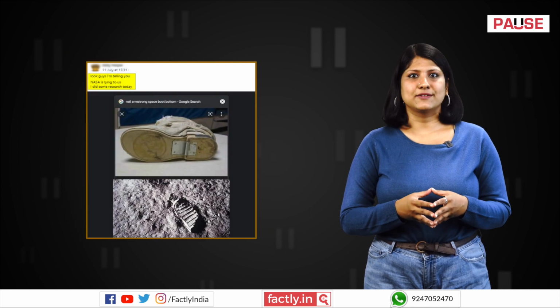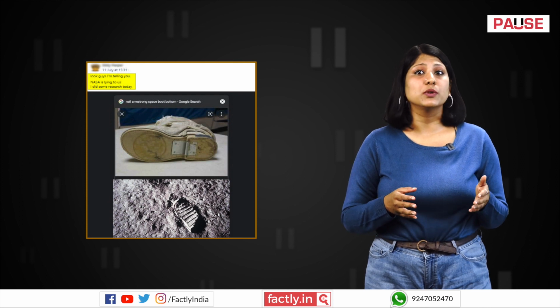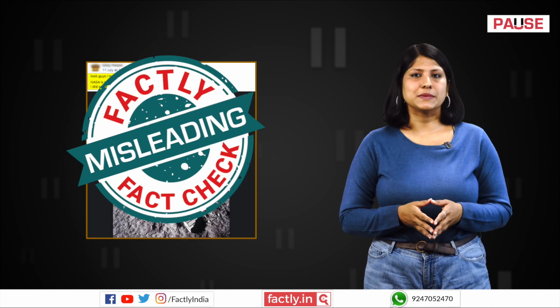As photos of the boots worn and the lunar overshoes worn over them are being shared with a distorted claim, this post is misleading.